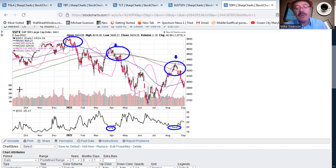In fact, now when we look at what happened in August, it looks very similar to the peak in the S&P 500 in April, very similar to the peak also made around New Year's. And after both of those peaks, the market went down. And ever since then, the market has been also going down once again.